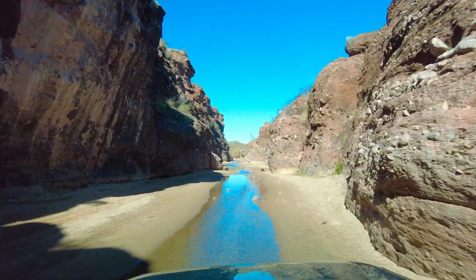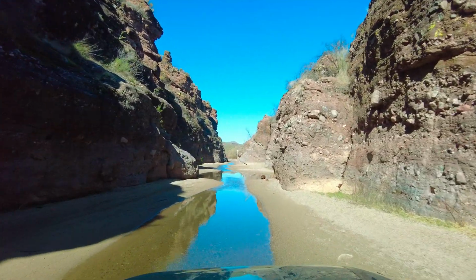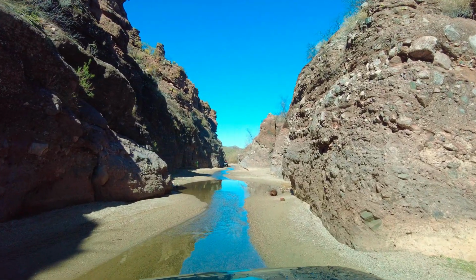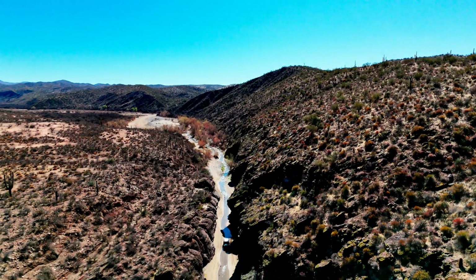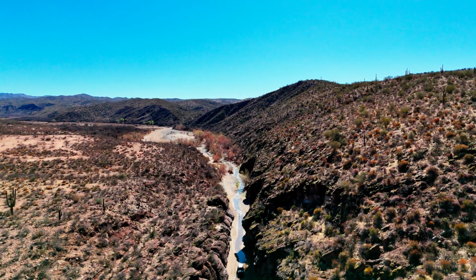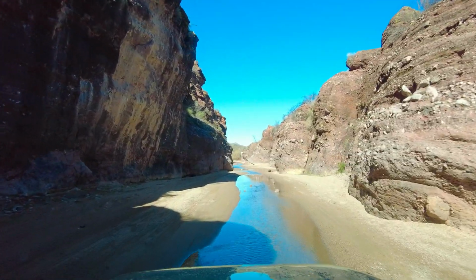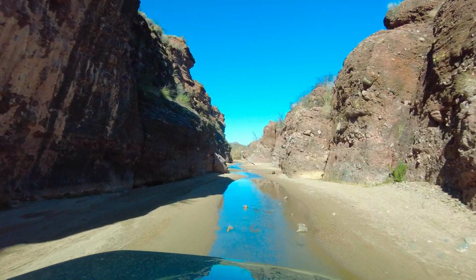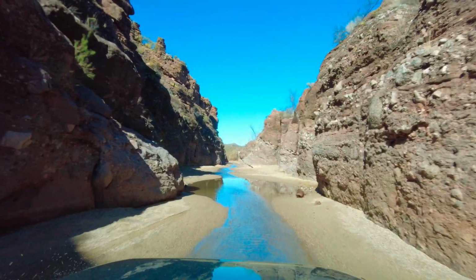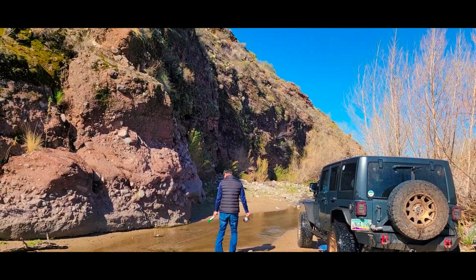The Hassayampa River, which flowed steadily during the rain, is still flowing and created shimmering pools of water that reflect the bright blue sky. The rain has refreshed the desert flora, and now, under the sunlight, the landscape comes alive with vibrant colors. The cacti stand tall, and delicate wildflowers add a pop of beauty to this rugged environment. It's a reminder of how the desert thrives after a storm. Upstream, we found a nice place and had fun washing our Jeep.